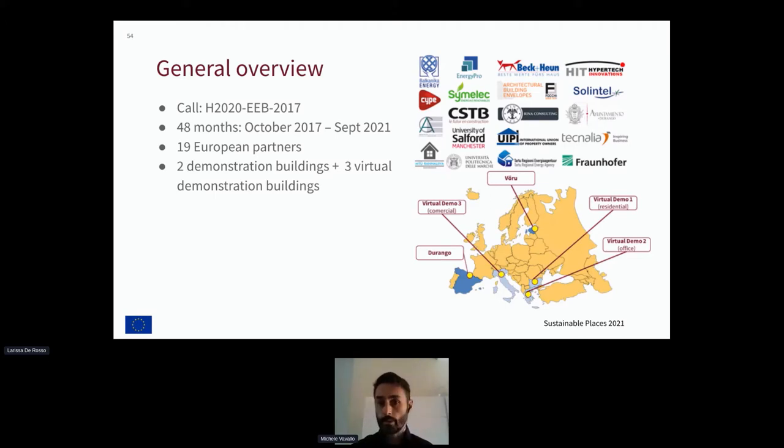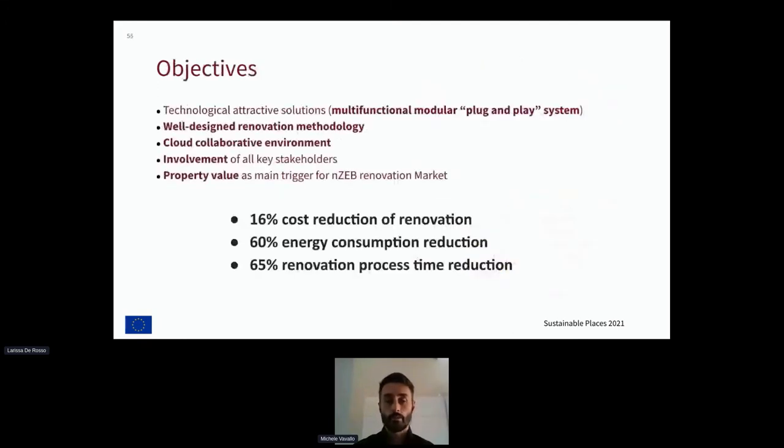We use these virtual demonstrators for setting up, configuring, and also demonstrating how all the system that we are going to show to you is functioning, and it could also be used for the real pilot that we will see at the end of this presentation. The objective of this project is, from one side, to create a technologically attractive solution related to a multifunctional modular plug-and-play system.